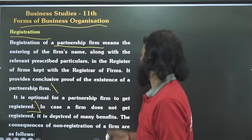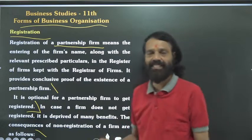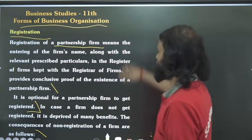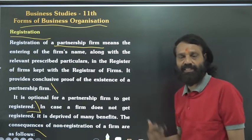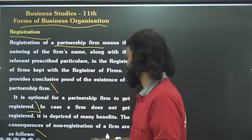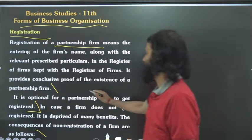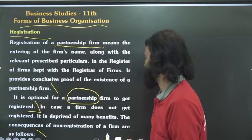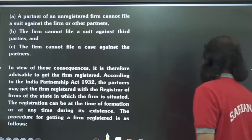The consequences of non-registration of a firm are as follows. In case a partnership business is not registered, what will happen? That we can check. There is no mandatory requirement that you have to register your partnership business. But if someone registers his partnership business, that is very good, because such a registered partnership business can get more benefits. Otherwise, we are going to check what will happen if there is no registration.